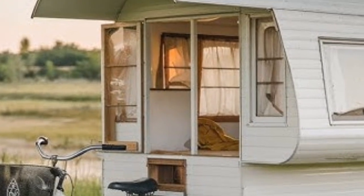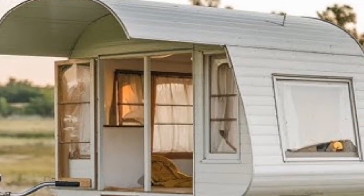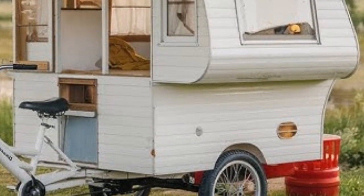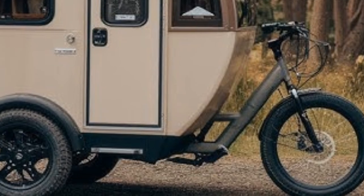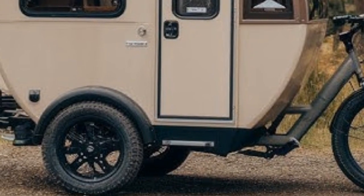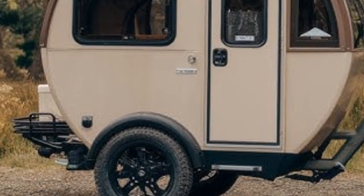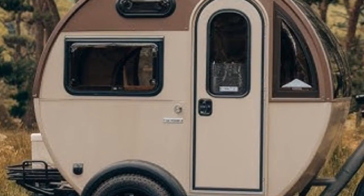There's also an educational side to it. The builder uses it as a way to promote sustainable living and DIY craftsmanship. He often gives talks and posts videos on how he made each part, how to work with reclaimed materials, and the benefits of low-impact travel. It's not just a camper, it's a movement, inspiring others to rethink what's possible with just wood, wheels, and a bit of imagination. So, what does the future hold for this wooden wonder?